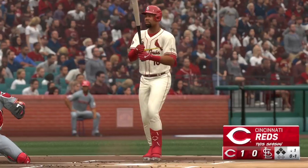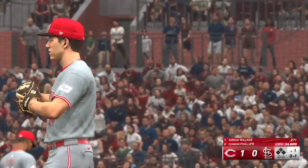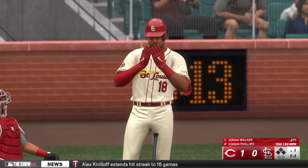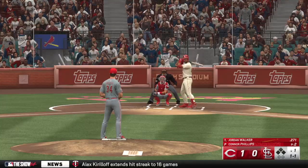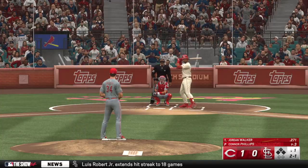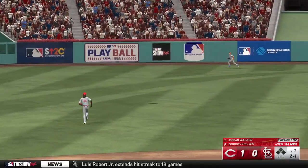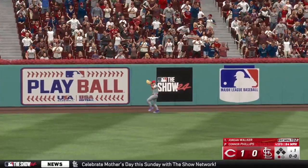Jordan Walker leading things off and takes a strike. That one misses. And 1-1. Wouldn't chase that time. And that one hammered. Steer going back. And brings it in at the wall.